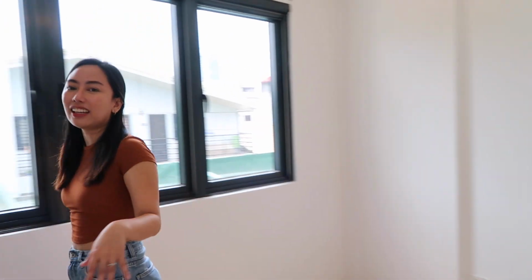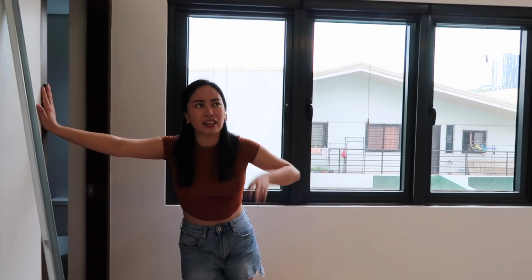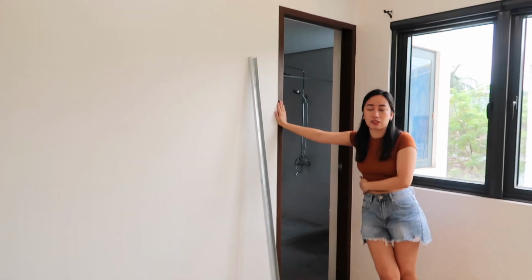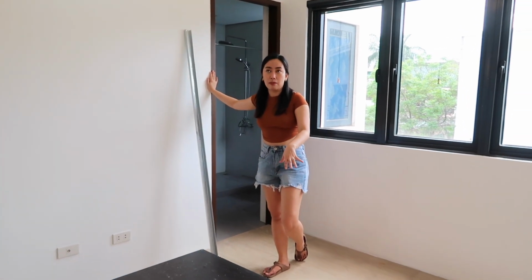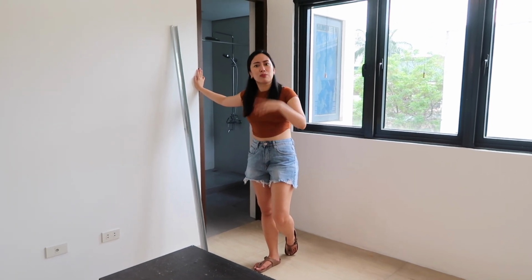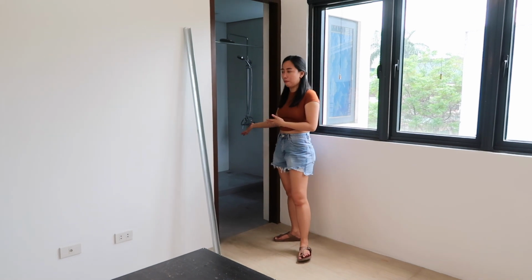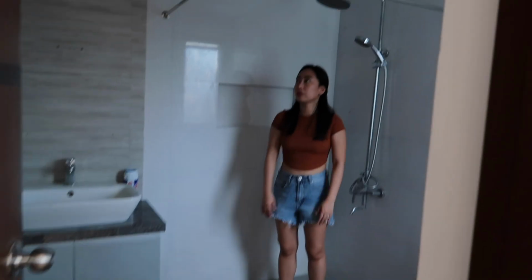Dito pala yung master's na CR. So, bakit yan? Nasa taas yung master's bedroom, pero nandun yung master's CR. Kasi, ito dapat yung master's CR, master's bedroom, pero, mas maganda sa taas eh. So, anyway, mamaya makikita nyo. So, dito talaga yung master's na bathroom. So, yan, malaki na siya.